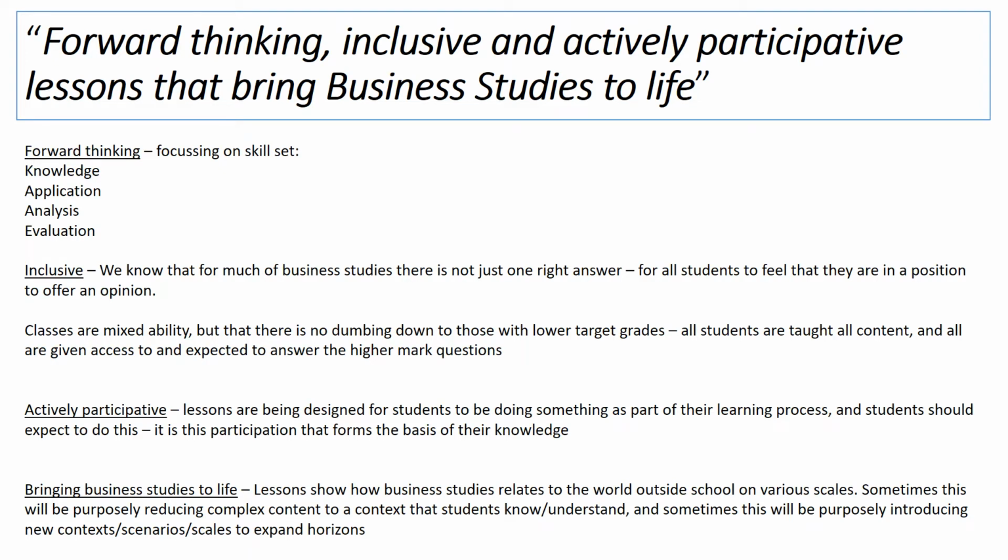We also feel that students should be expected to and should want to be actively participative within lessons. Every lesson will have something that students need to do, need to think about, or need to complete. This is part of how they're going to learn. And as I said, we want to bring the subject to life, using real examples that students might understand because they're local, or using real examples which go beyond our local environment to actually introduce new contexts or scenarios and different scales to show all the things and all the business activities that are out there.